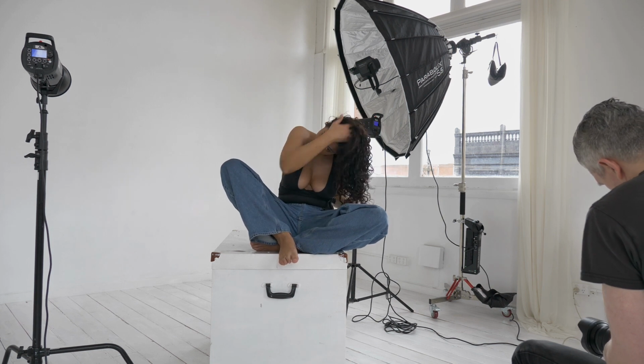So these are our shots that we got from the day. I absolutely love them. They're super fresh, beautiful, clean, and I really just want to show what I have as a base from a beauty perspective, and that was what we were working with today.